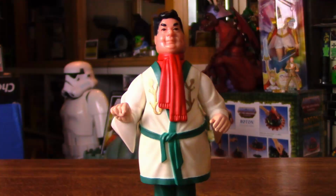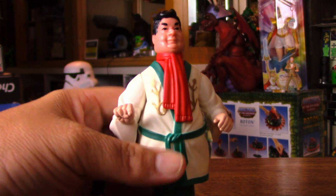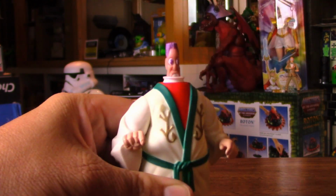The last two things that I picked up at that show came from my buddy Will. He's a vendor that I see at the shows all the time. And he had some characters from Beetlejuice. Here's Otho. See if I can get Otho to do his little... Whoa! His head just went flying across the room. Whoops. So he kind of has a screaming head.